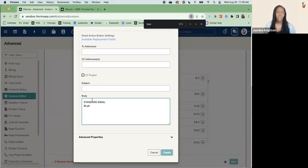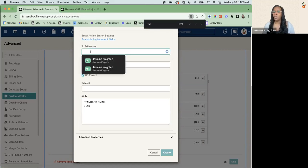Blah, blah, blah, so on and so forth. You can CC the project email so that it comes right back into your project or your activity feed, so that you're not having to, again, CC that project or try to manage it from your Outlook. And then you can send to addressee. Now, available replacement fields is where you're going to want to go to add in the contact info of who you're sending it to. So we'll go here.